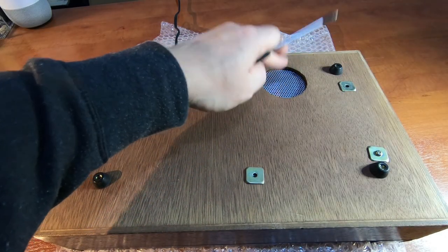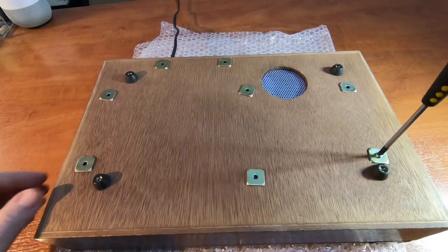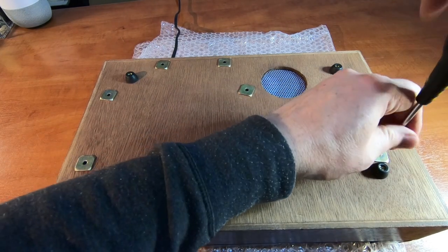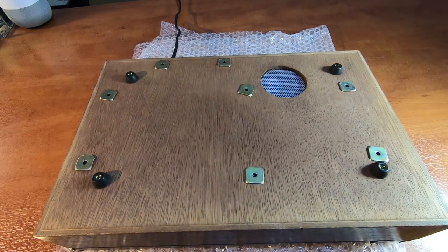Don't know what the grill's for. There's a fan in there. I wouldn't have thought there was a fan. Maybe it's just some airflow. Soon see.